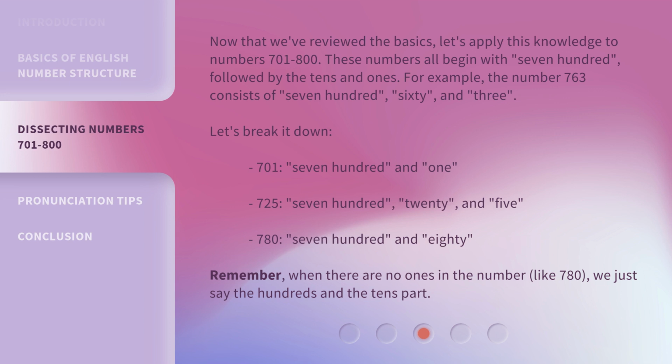725: 700, 20, and 5. 780: 700 and 80. Remember, when there are no ones in the number, like 780, we just say the hundreds and the tens part.